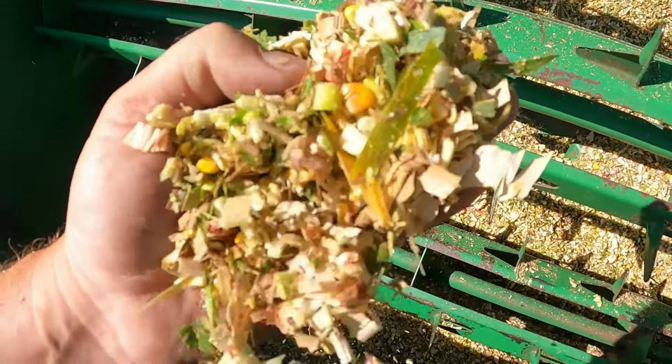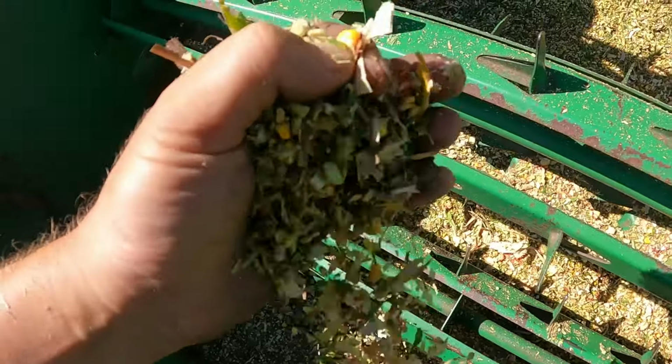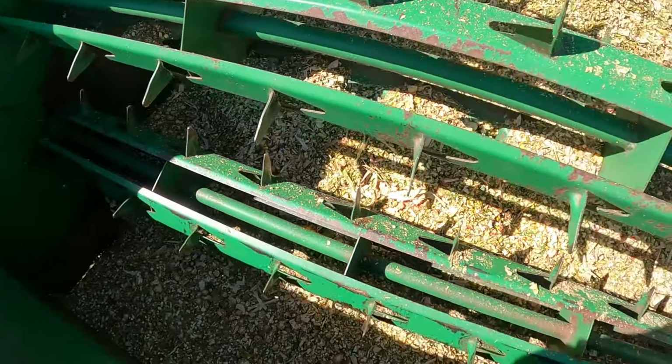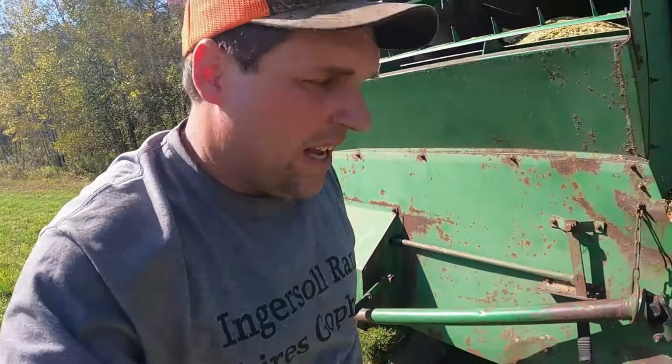Yeah, that looks really nice. It's not getting all the kernels opened up, but it's breaking quite a few of them. So that's good. Feels like it's got good moisture.